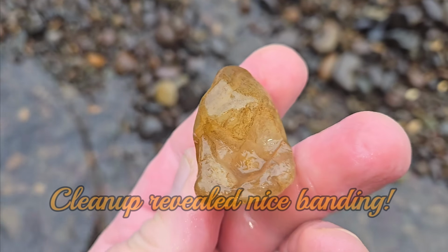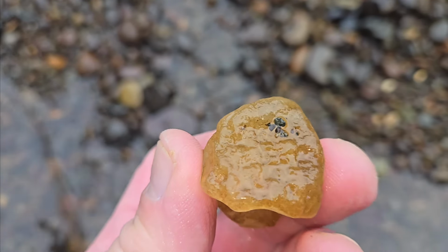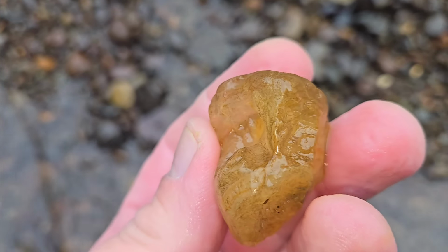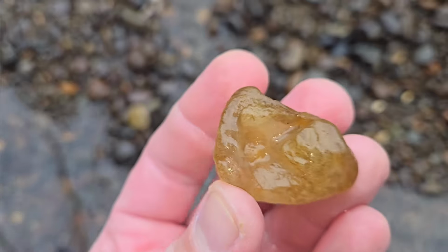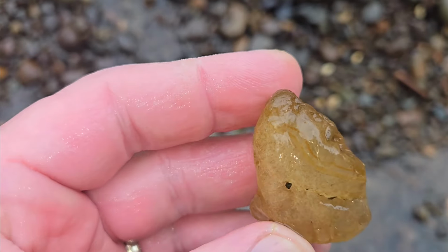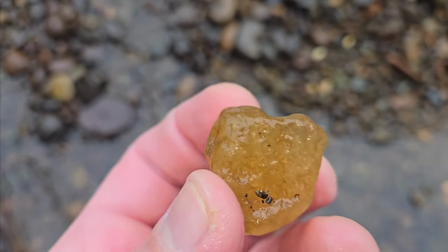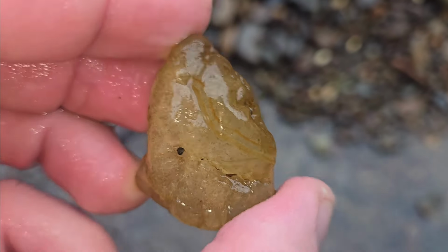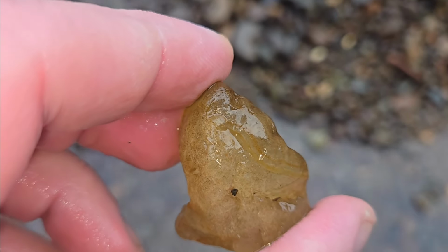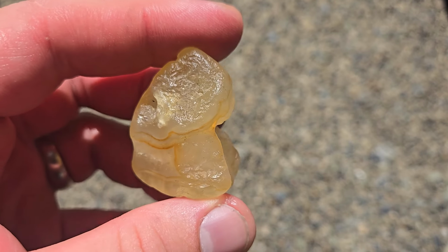Does a little bit like that qualify as it being an agate? I'm not really sure. Looks like I might have had a worn away pocket there or something. Maybe not, but it's kind of cool. Well, it's a nice chunk. I'll have to get this cleaned up and maybe it'll reveal some more interesting things going on with it. Awesome. Like that a lot. This one really surprised me.